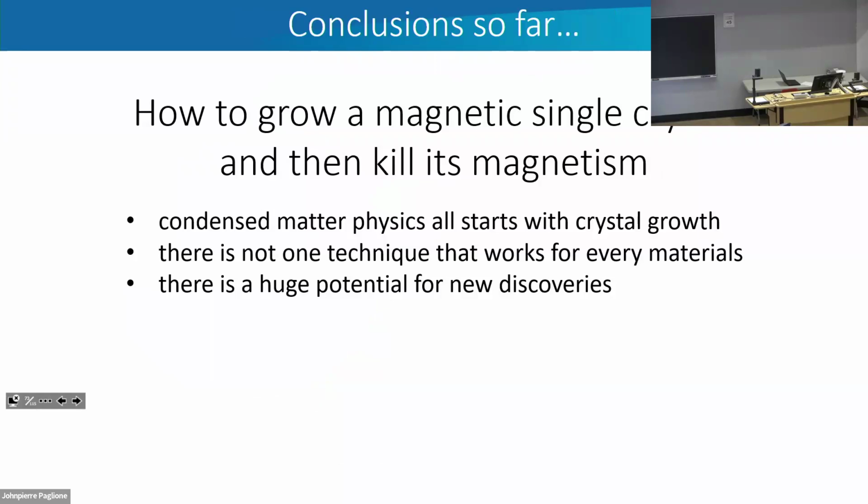So conclusion so far: how do you grow magnetic single crystals and kill its magnetism? I have only talked about growing materials. You see that quantum matter physics starts with crystal growth, that there are many techniques, not just one technique that works for every material. And then there is huge potential for new discoveries, all right? There are lots of materials that have already been discovered, but they haven't been studied in the sense of physical properties.